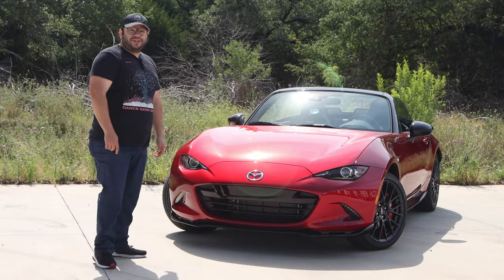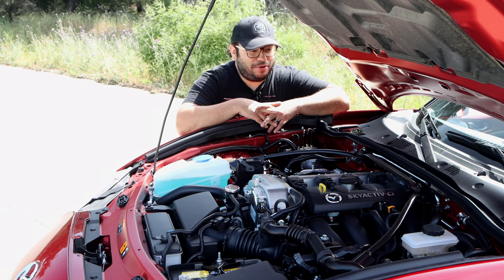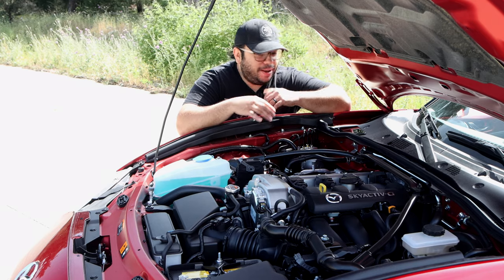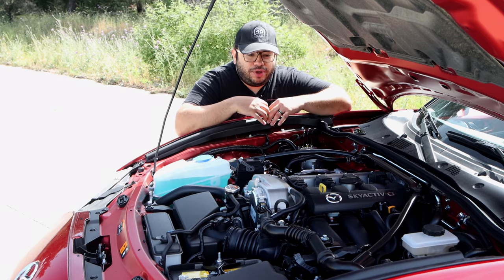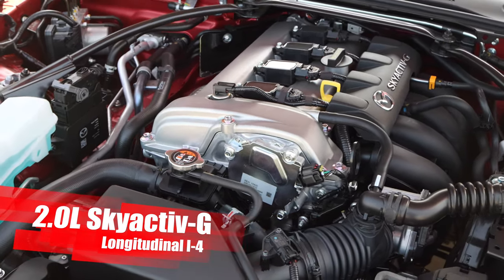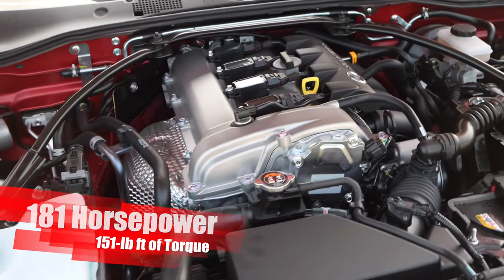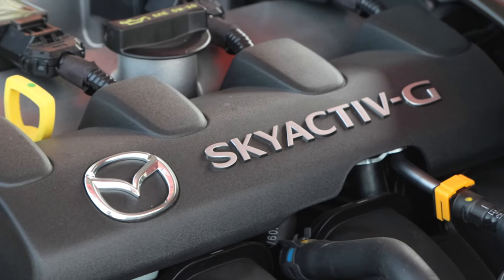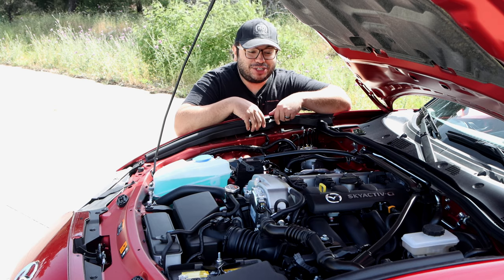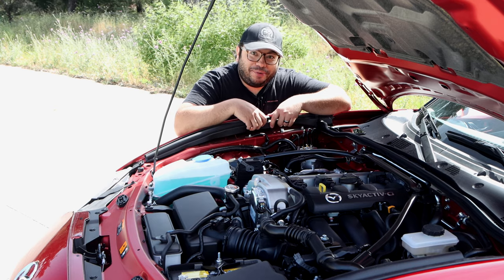Now let's go ahead and look under the hood. Now I gotta get low for this one. And that's what this car really is. It's a very low car overall. But when we look at the engine, we are dealing with the 2.0 Skyactiv inline four, we're looking at 181 horsepower, 151 pound-feet of torque. Now, we're not breaking that 200 mark, but we don't need it. This car is small, and any little power is a lot of power.